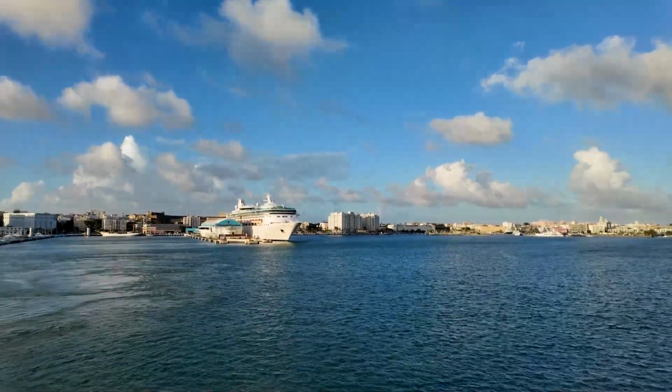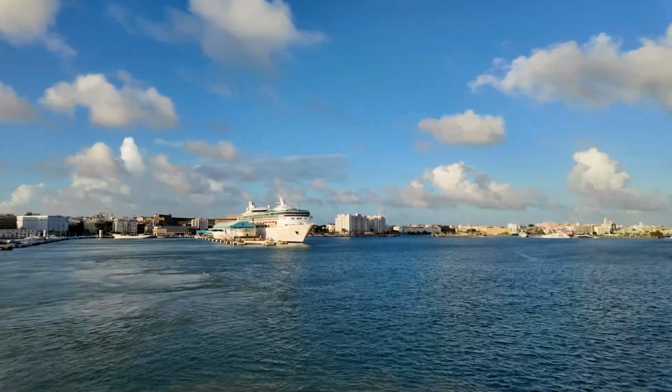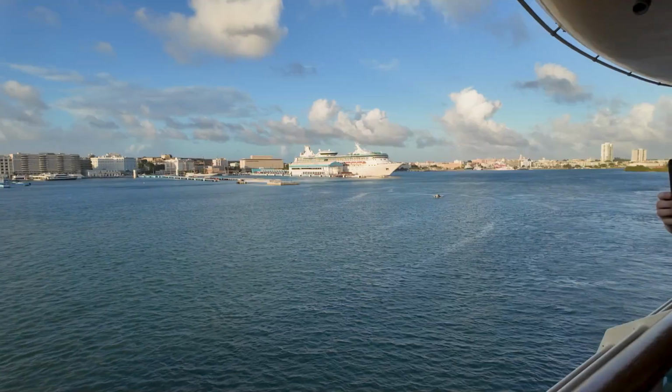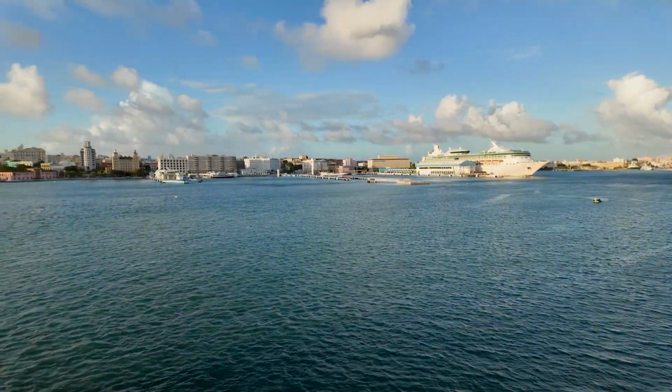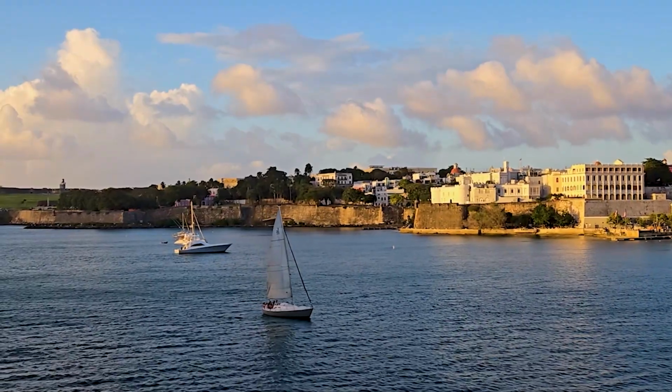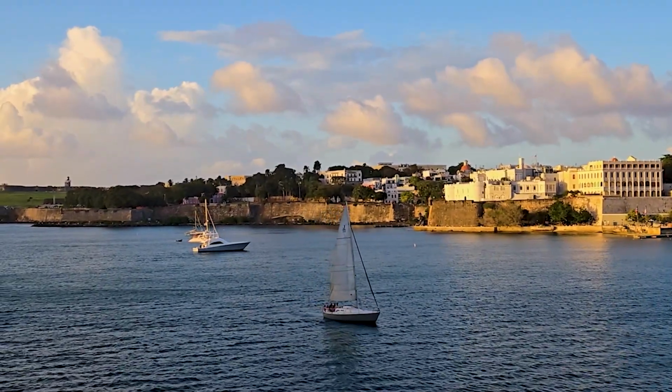Then it was sail away, and the views of Old San Juan from the ship as the sun was setting were just spectacular. I wish I had a big zoom lens to get some better photos, but if you do and you're stopping here, be sure to bring it because the sights from the water are beautiful.